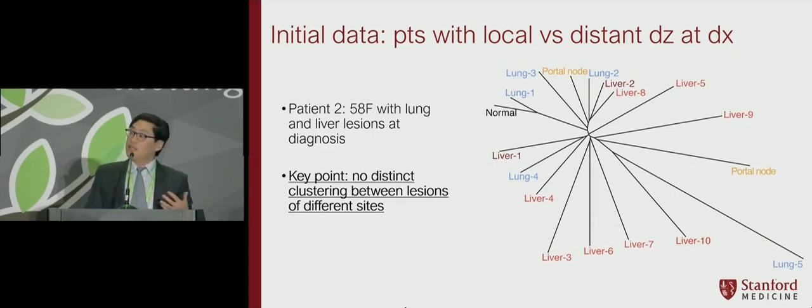And this is in stark contrast with the second patient. This patient is a 58-year-old woman who unfortunately had metastatic disease at diagnosis with both lung and liver mets present already. And her phylogenetic tree is displayed to the right. And in contrast to the previous patient, in which we observed how the lung lesions clustered distinctly from the rest of her liver lesions, we see here that there is no distinct branch point for her distant lesions. The lung, liver, and lymph nodes are all clustered and unified within a common branch.